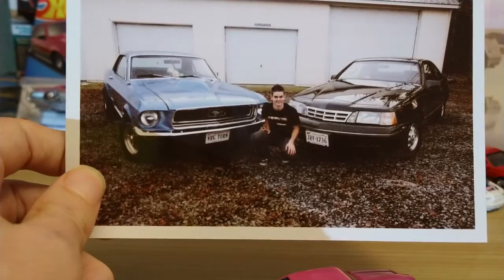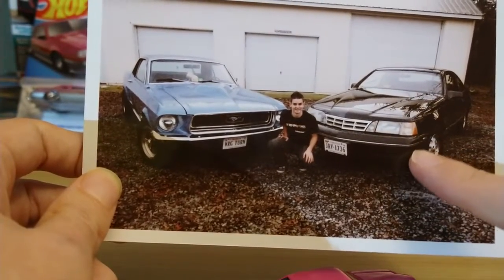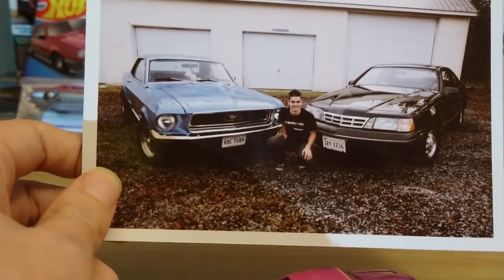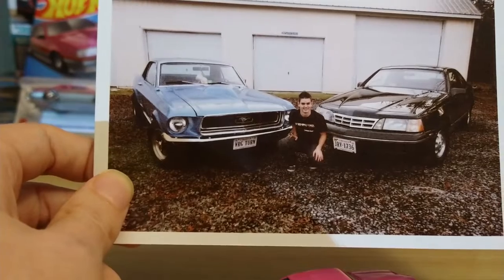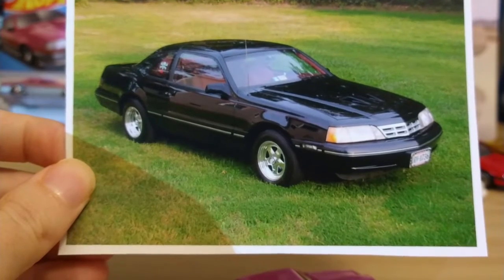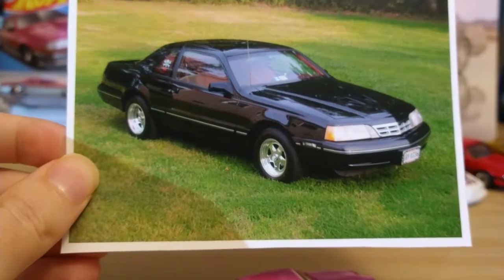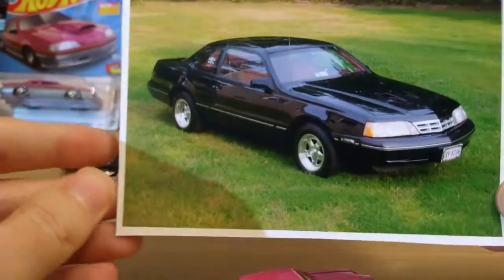I had an 87 Thunderbird in high school and all through my early adulthood. The 87 Thunderbird was the first car I ever rode in. My parents had a brand new one in 87, and I was born in 87, so coming home from the hospital, I rode home in an 87 Ford Thunderbird. So this style Thunderbird has been a big part of my life.